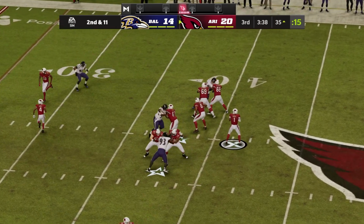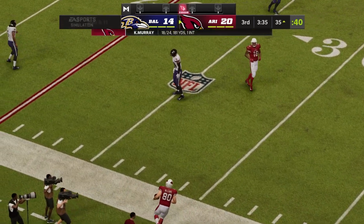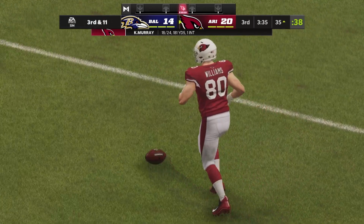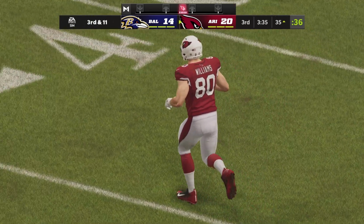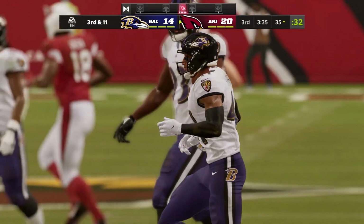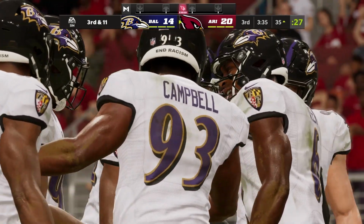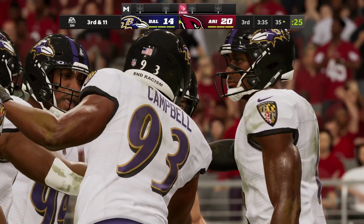On 2nd and 11 now, Murray. And this is going to be caught, but they'll say out of bounds. So it's incomplete. That was a nice grab. Just couldn't get the feet down, right? Needed that toe tap sequence there. Whatever size shoe he's wearing, probably needed about a half size smaller to complete that one.